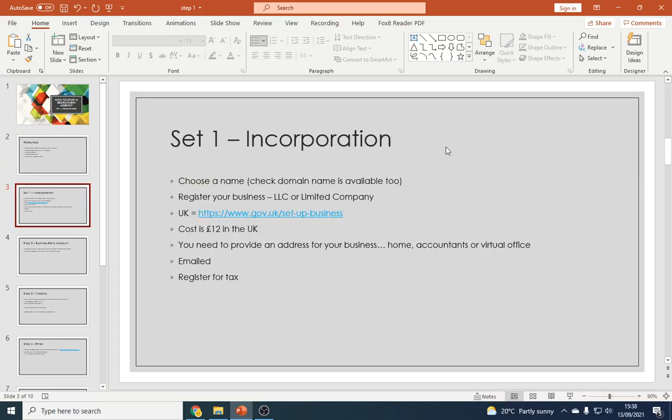So the first thing you want to do, step one, apologies, step one, is incorporation. Whatever country or jurisdiction you're in, you have to look up where you have to do it and what. If you're in Canada or the USA, you might want to do an LLC, and it all depends on what country you're going to operate in as well. So I'm in the UK. We do a limited company. It costs £12 to set up, and literally you go to gov.uk/set up business. You can Google register a company, and that website will come up first as well. Fill in the necessary information, and that's pretty much it.